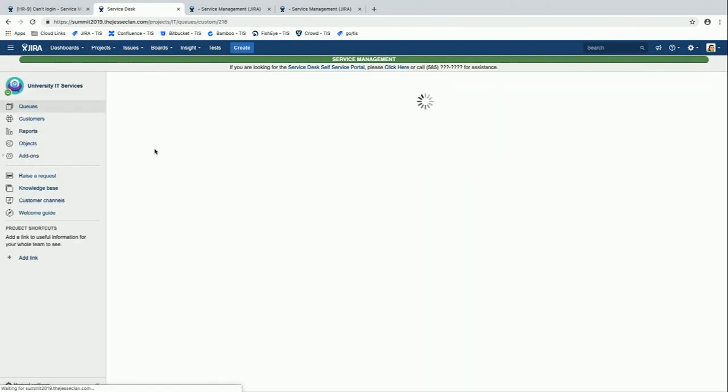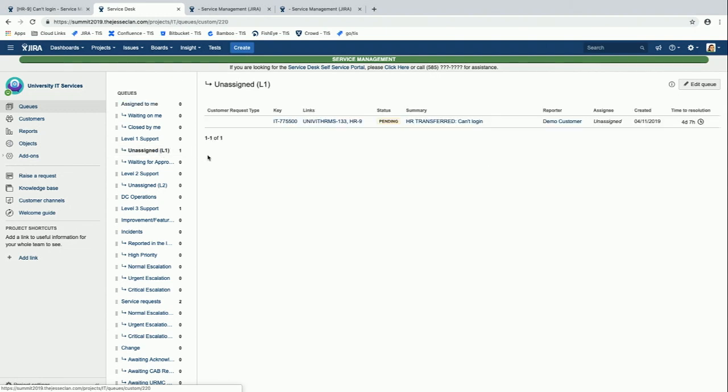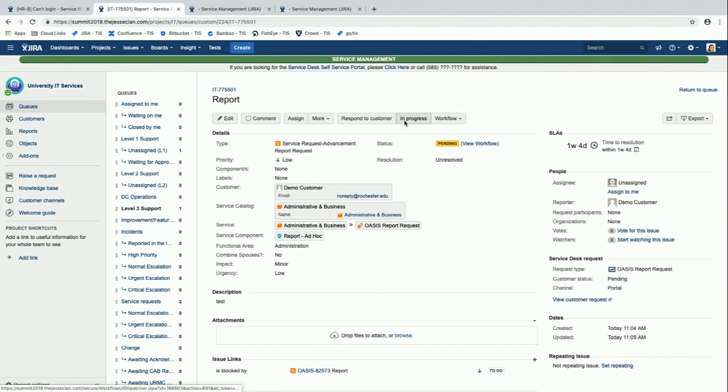And when I look in that queue for the tickets that came in, I don't see that Oasis ticket. If I go to my level 3 team queue, I see it in here. And when I open this ticket, it automatically went to our Oasis group. Our level 1, level 2 team had nothing to do with this ticket when it came into the system.